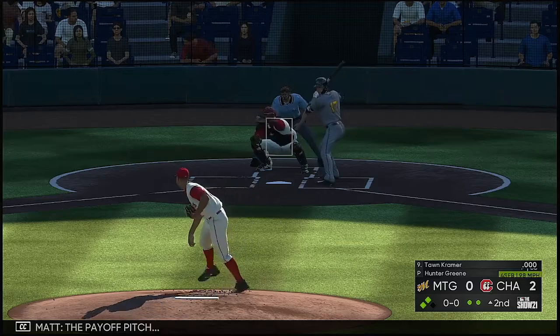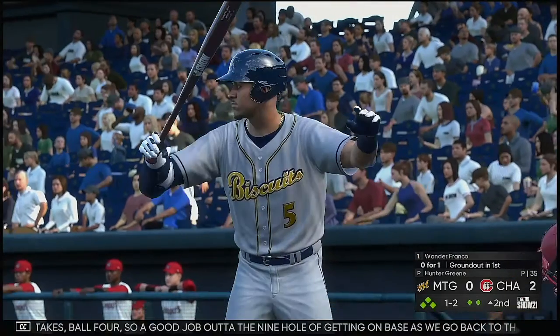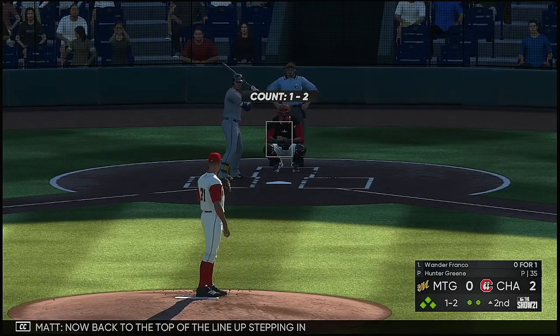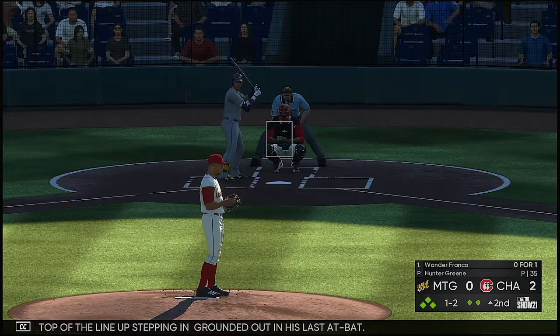The payoff pitch. And he takes ball four. So a good job out of the nine hole and getting on base as we go back to the top of the order. Now back to the top of the lineup. And Wander Franco grounded out in his last at bat.